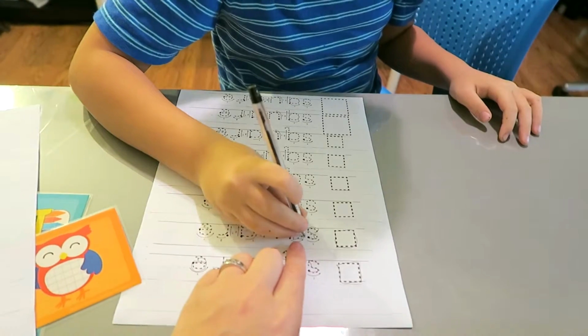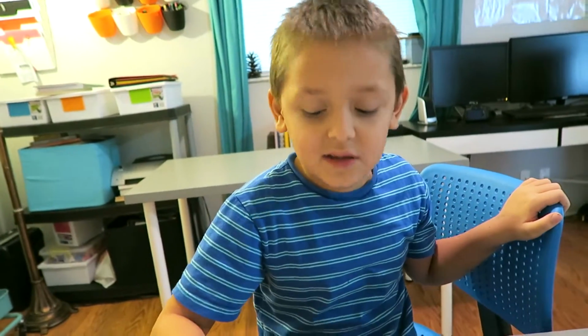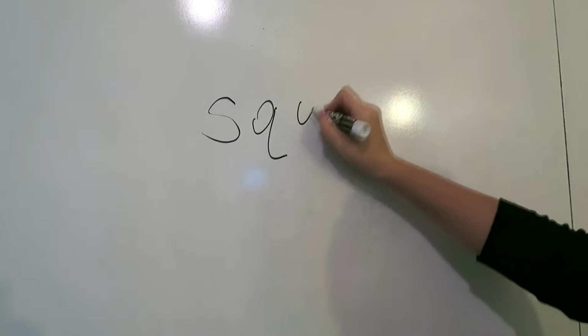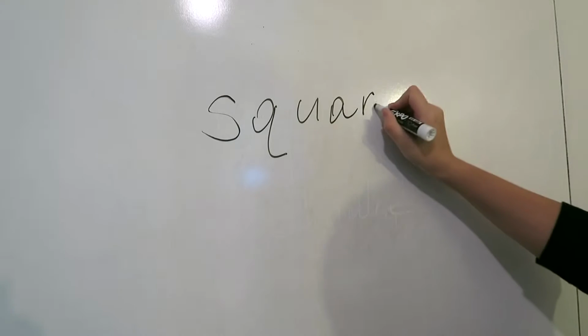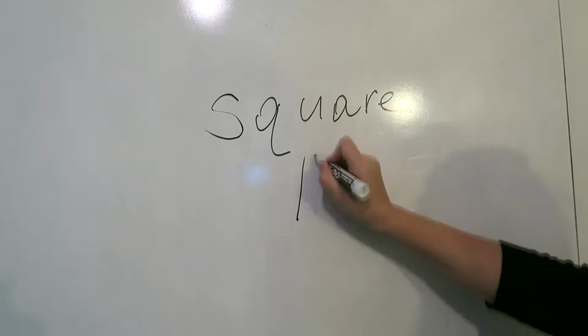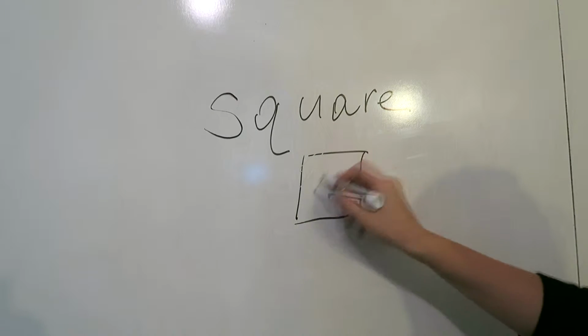What is this? Cool. That's right. What is this? U. Shoe. Look. Square. Square has four sides. Square.